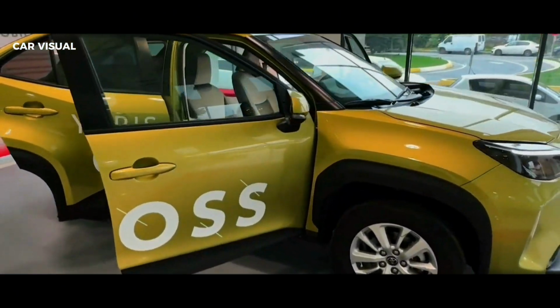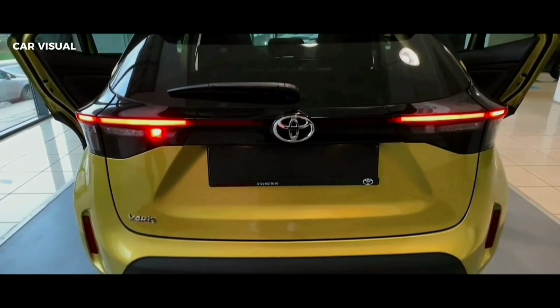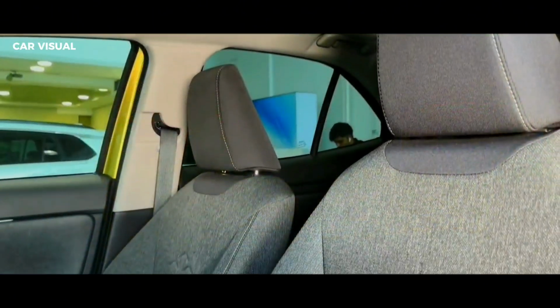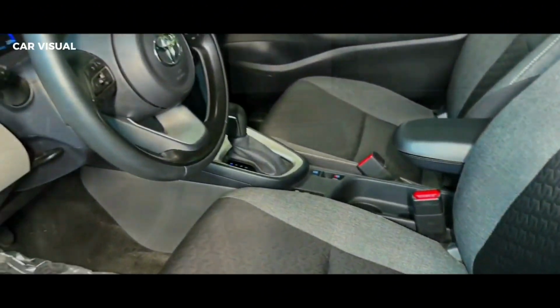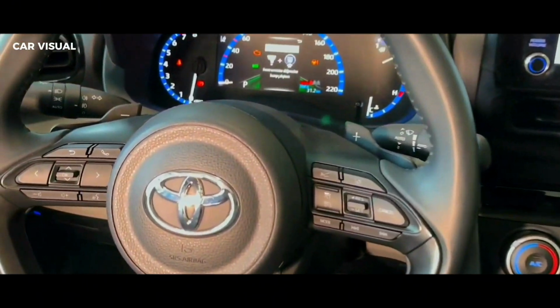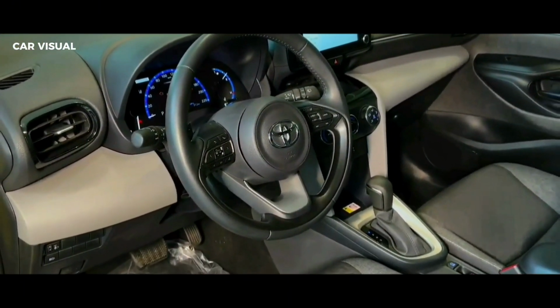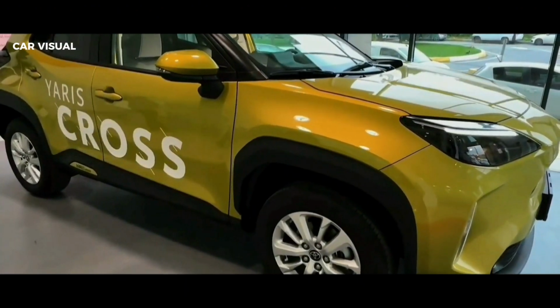Pros and cons. The Toyota Yaris Cross 2024 has many strengths, such as its performance, handling, design, features, and fuel efficiency. It is a versatile and practical crossover that can suit different needs and preferences. It is also a reliable and durable vehicle, with a 5-year warranty and a 10-year hybrid battery warranty.